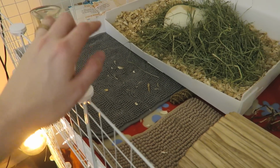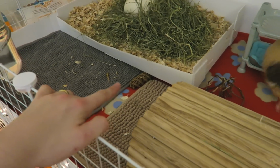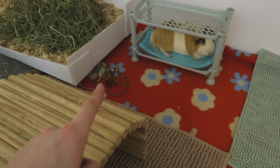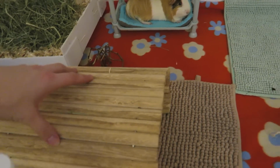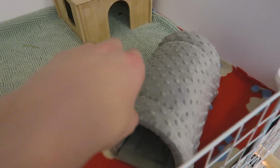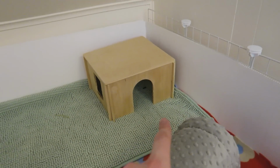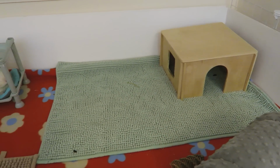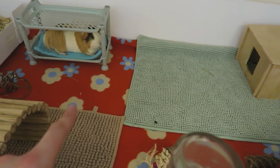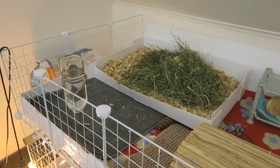We have a water bottle. I just went ahead and gave them some new toys. So I gave him a willow twist. The other one is right there, a cupcake, and then what's left of the willow ball. We've got their fiddlestick tunnel. Mr. Styles is just sleeping in his jumbo piggy bunk bed. We've also got our gray bubble tunnel and then our wooden house on top of a bath mat on this very pretty 70s fleece right here. I got this from the thrift store actually. So freaking cute. But here is their cage right here.